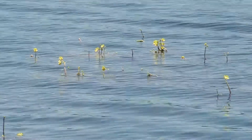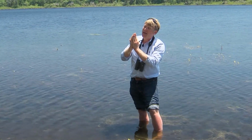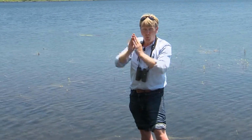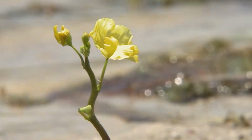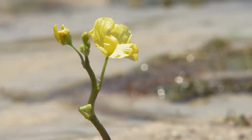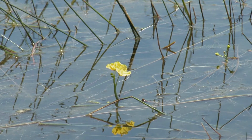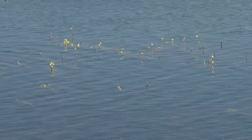And these bladders have a little trap door that's under negative pressure inside the bladder, and it has a trigger here that, when triggered, causes that door to open and water to rush in, trapping things like tiny minuscule insects, even sometimes tiny fish. So even here in these nutrient poor waters, plants are taking advantage of the animals to get their nitrogen, to get the minerals that they need to grow. And we know that these waters are really nutrient poor because these waters are crystal clear.